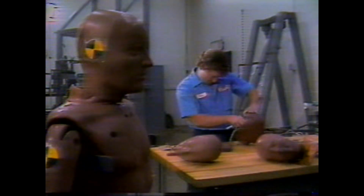Years, competitive drivers have staked their lives on their safety equipment. A violent, twisting crash like this would be fatal without helmets, roll bars, and seat belts. The proof of their value is the driver's survival. To get detailed information about saving lives, the safety engineers at the Transportation Research Center in East Liberty, Ohio, use specially designed crash dummies. Each is equipped with electronic sensors for monitoring the effects of an accident on the human body.